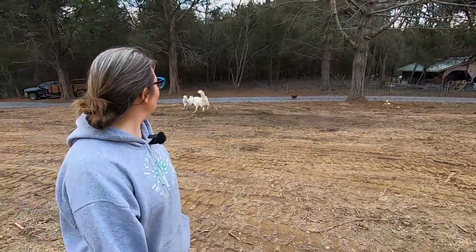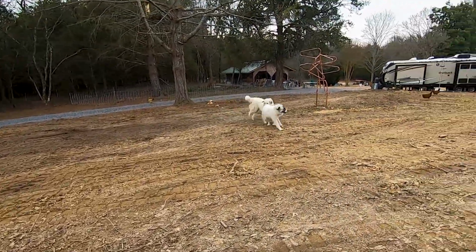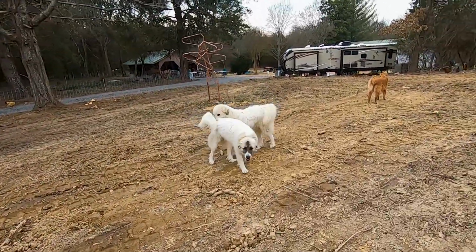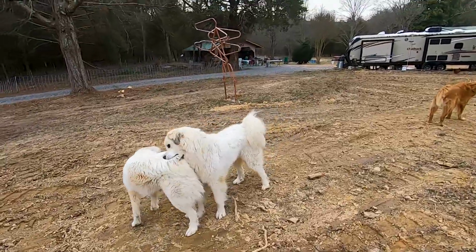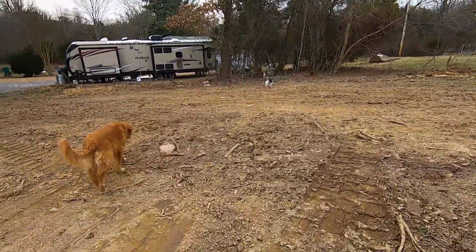Oh, they're not chasing you. They're just running. The chickens are like, ah. If they would just stop, they'd realize, but I get it. I'd run from them too.